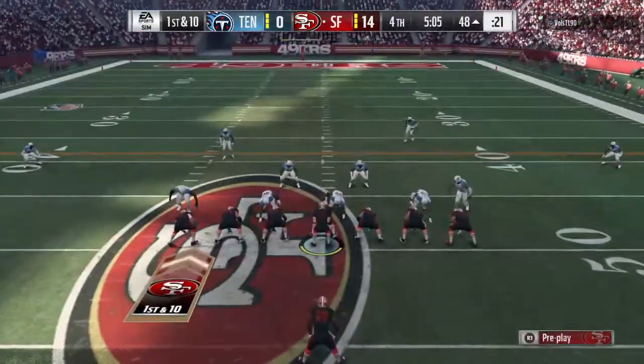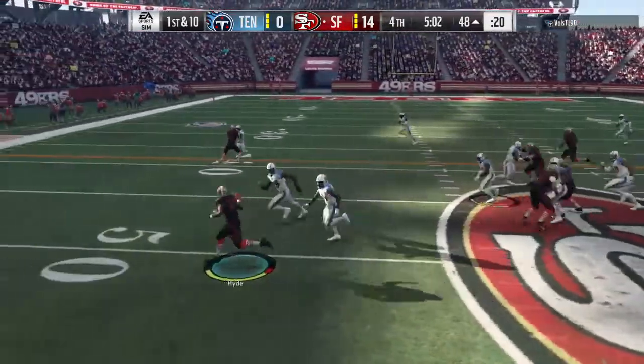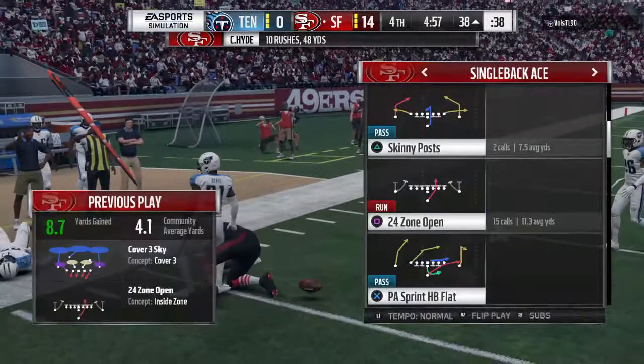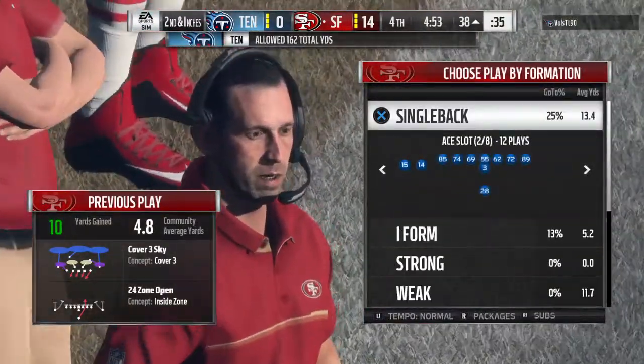Watch it now, Barney, Barney. 10th carry for Hyde. And the stop here will come at the 38-yard line. Give him 10 yards on the pickup, and that'll make it second and a foot or so.